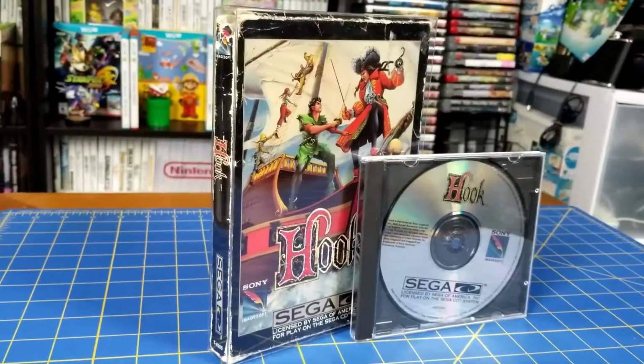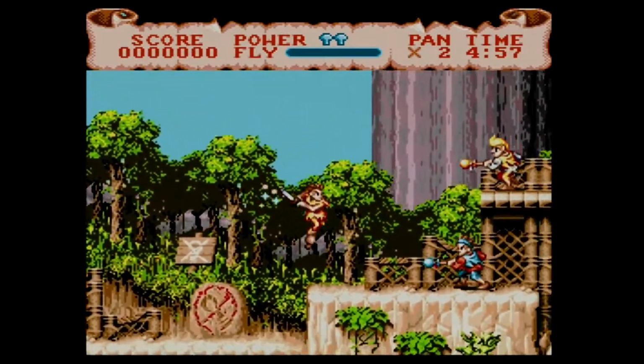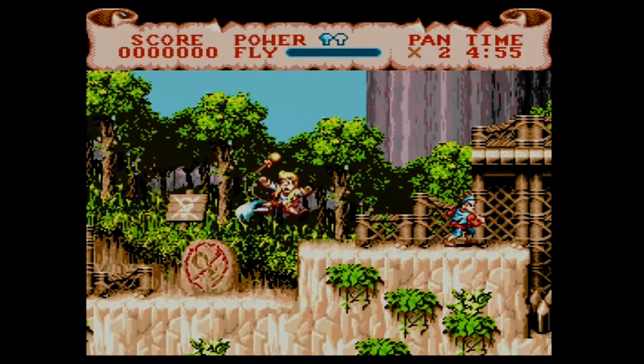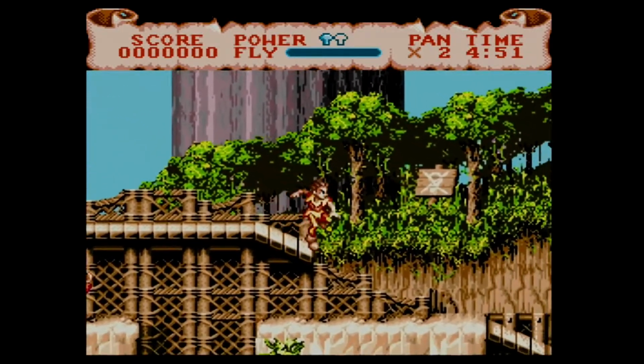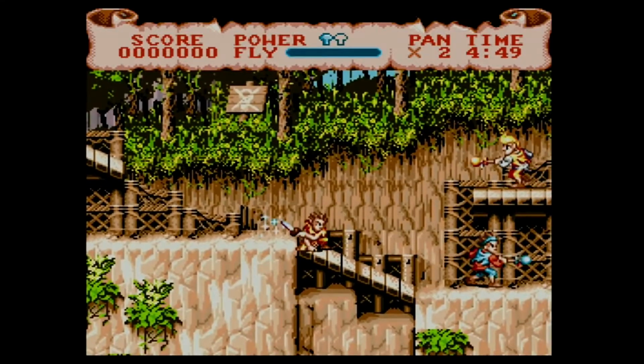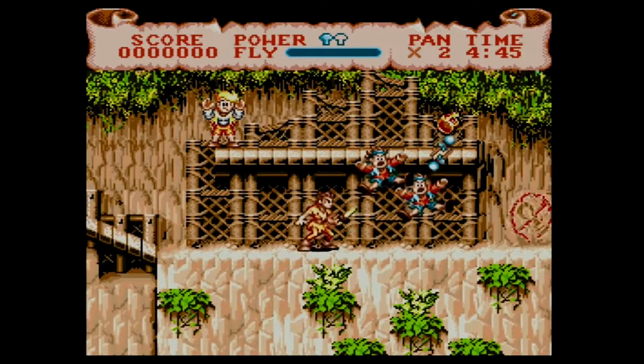Okay, next up, and the last pickup of our video. That is Hook on the Sega CD. Now this is the game, complete in box. This is the game that the movie Hook with Robin Williams is based off of. I guess they couldn't get the license to the actor's audio, so they re-recorded the audio for it, but it does have the soundtrack, the music from the movie in it, which is pretty cool, and the game is a lot of fun.